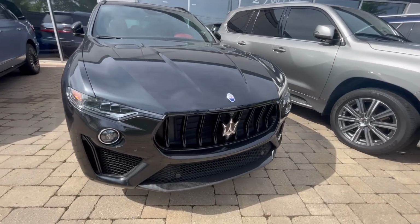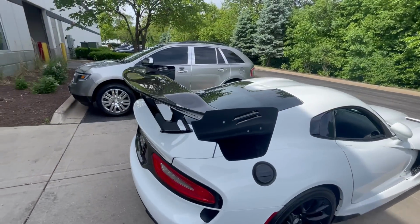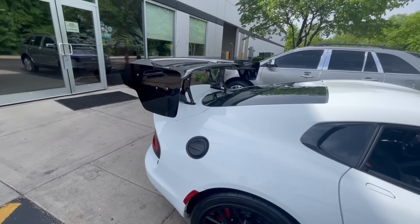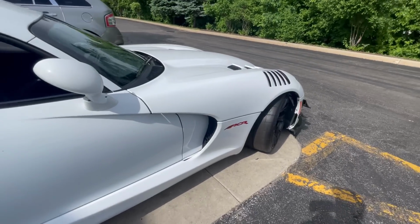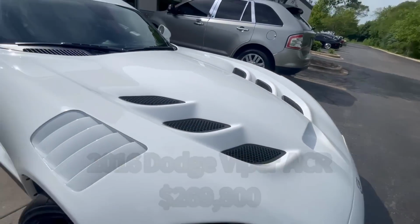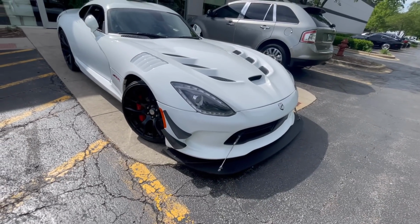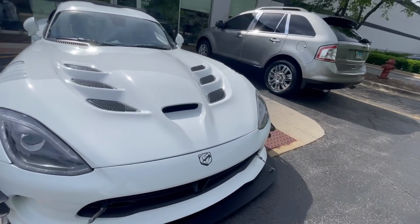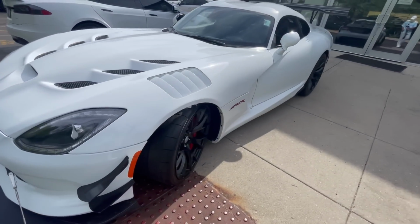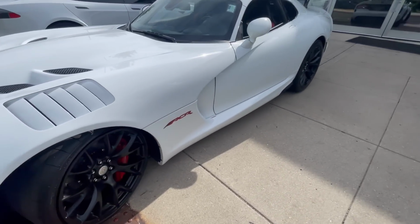Oh my goodness. There it is right there. Bigger is better, right? I don't know. Check out the tail on her. Woo-hoo. Okay, ACR Viper. Look at this. How much is this worth? I don't even know. But this thing sounds ridiculous. They're moving the cars for a car show, and so they're taking some of the nice ones, and I guess this one's going. But look at that. Look at the tires. It's low, isn't it?